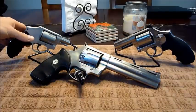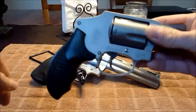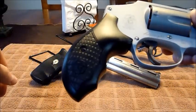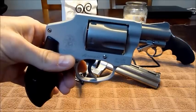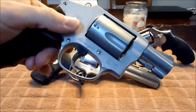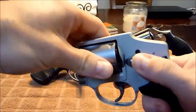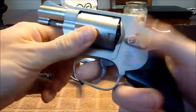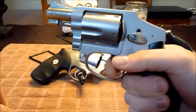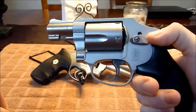First one, Smith & Wesson 642. This is the Tailo edition with the wood grips, double action only. Alloy frame, steel cylinder and barrel, 38 special cartridge. It's a 5-shot. It's currently loaded with dummy rounds. Has a long trigger pull, but it did break in upon shooting it a couple hundred rounds. It's just a great pocket/purse gun.